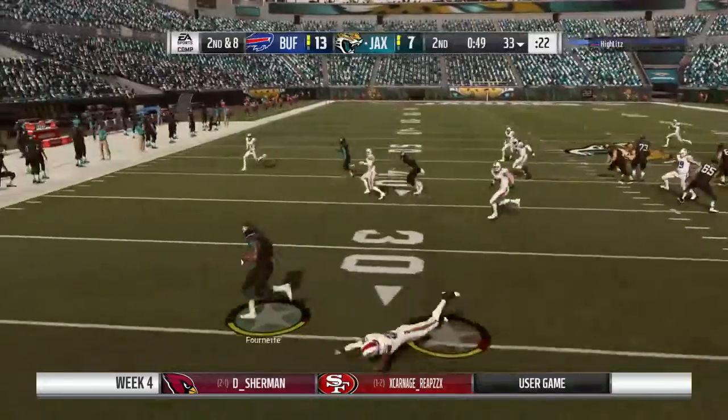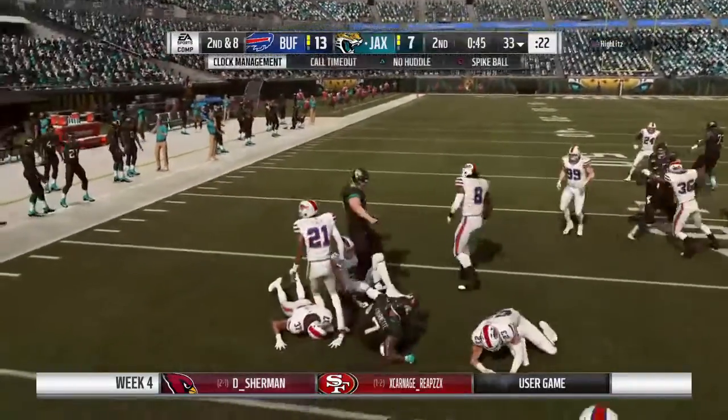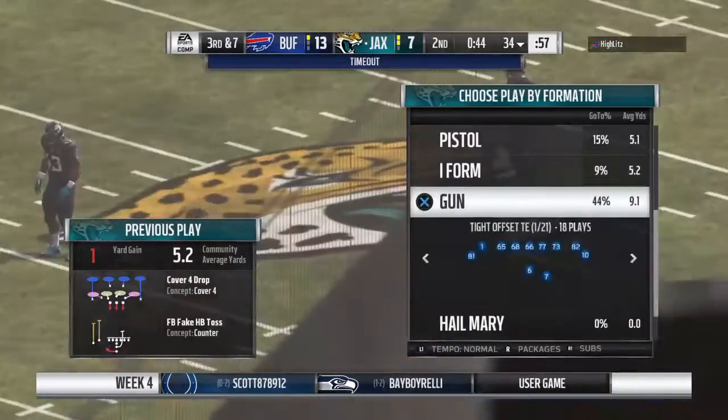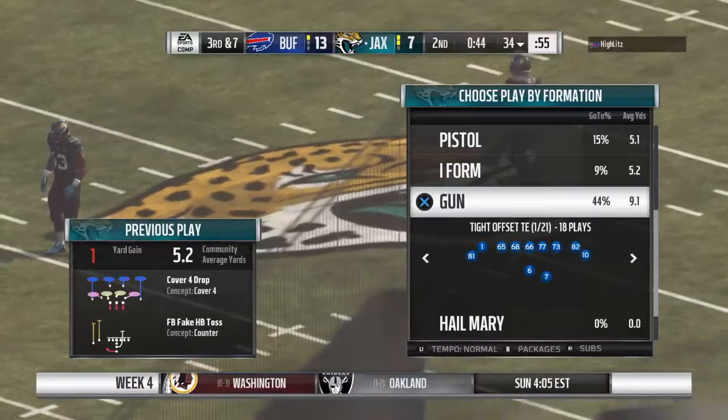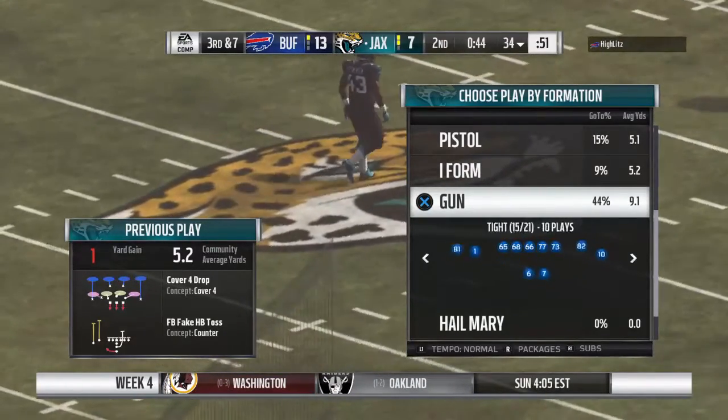Now Leonard Fournette. And he'll be limited to a short gain up to about the 34-yard line. Now the Bills will take another timeout as they'll stop it with just over 40 seconds to go in the first half.